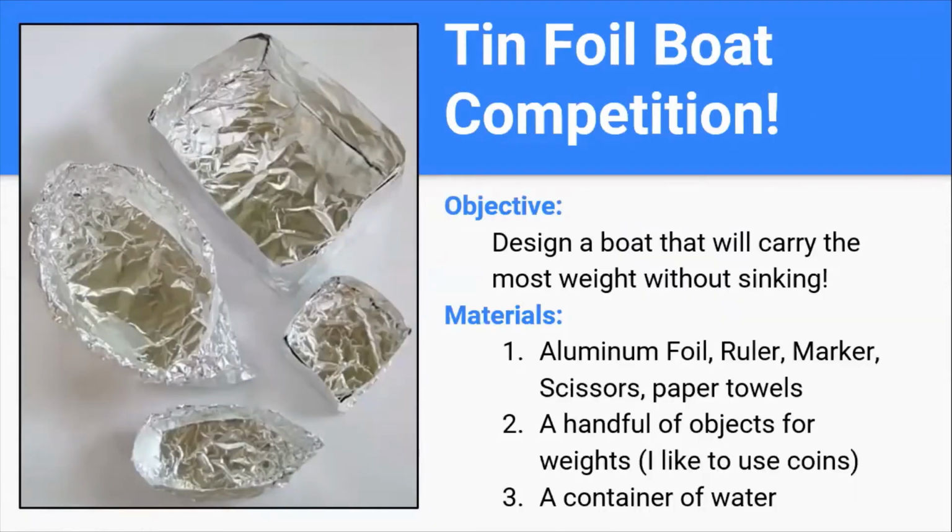Okay, so the last thing for today is going to be a fun little video. I'm going to cut to me in my garage talking to you guys about how to do this experiment and walking you through the different steps if you actually do this. Here's a quick little rundown of the different materials you can use. I will also talk about that in the video. But yeah, I definitely challenge you guys to do this at home and just see how much weight you can carry inside these little tinfoil boats.